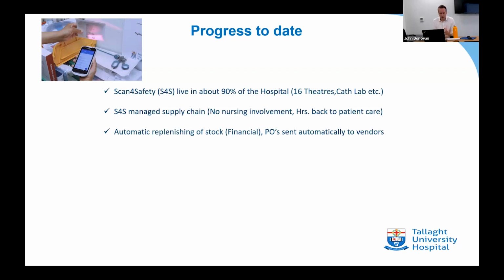Automatic replenishment of stock. As I said, it was all manual beforehand, and our nurses would order something. It would sit on our SAP system until one of our buyers would actually take that requisition and turn it into a purchase order. So there's always a delay of 2, 3, 4, 5 days, depending on which vendor, because our buyers worked off a certain schedule of when certain vendors were done. So you could be waiting nearly up to a week sometimes just to get your purchase order out, whereas with the automatic Genesis system, something could be scanned on a Monday morning and technically the PO could go to the vendor automatically without any human interaction within a few minutes.